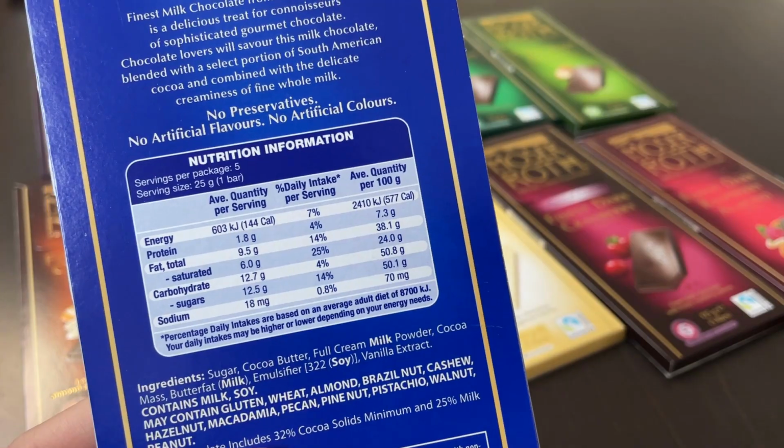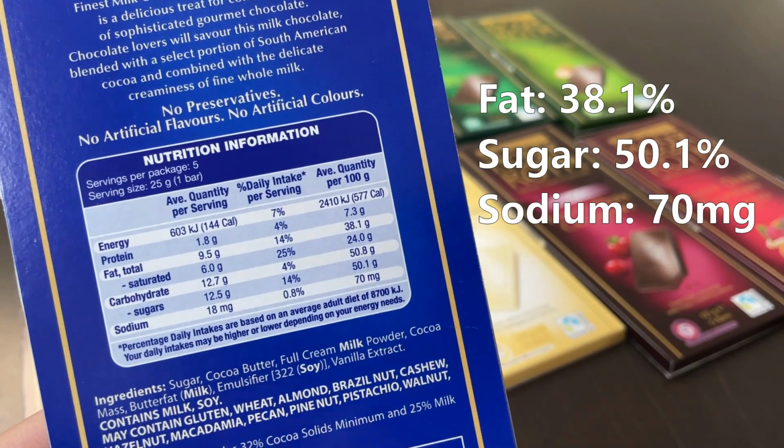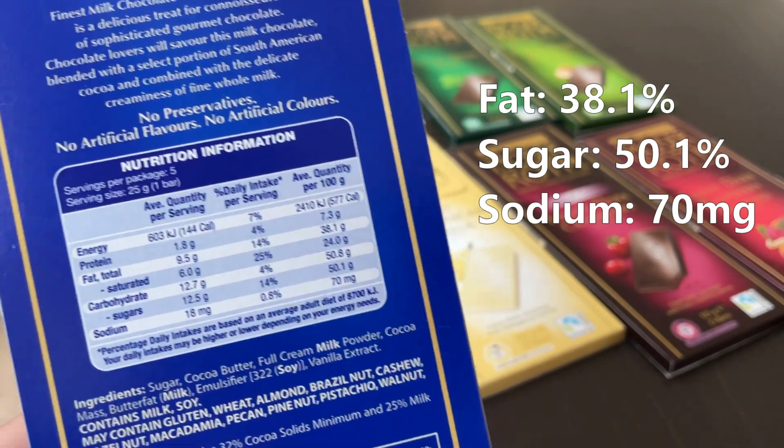Milk chocolate, 38.1% fats, just over 50% sugars, and 70 milligrams of sodium.